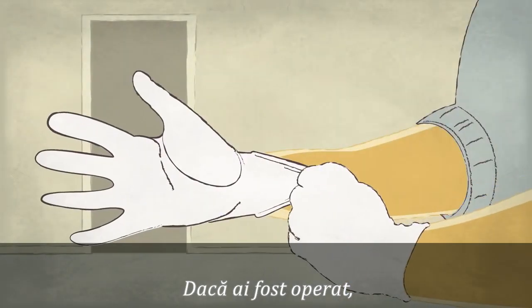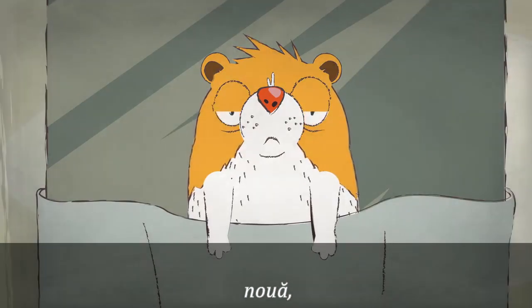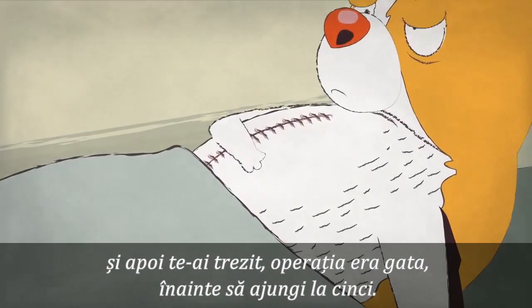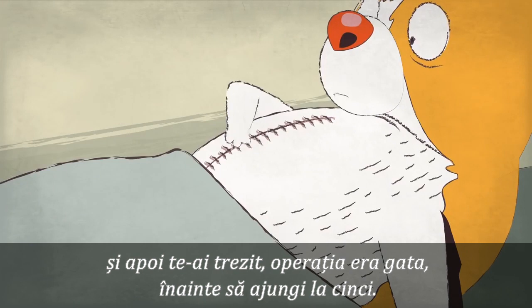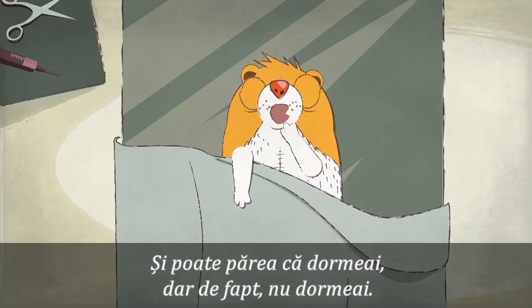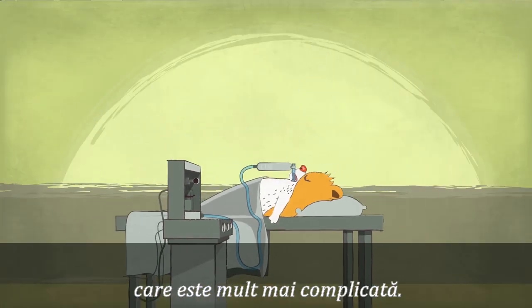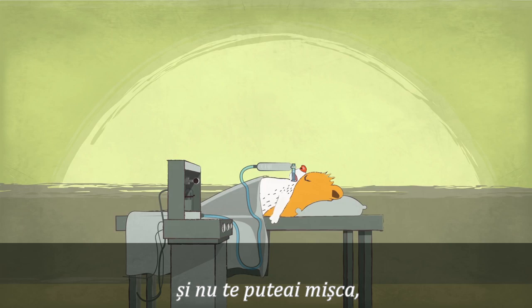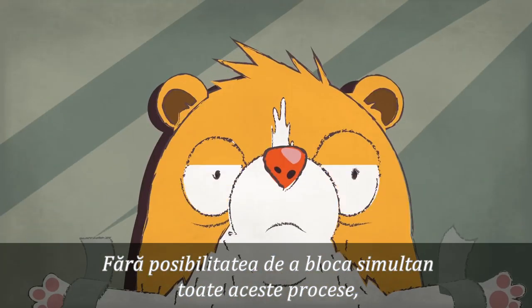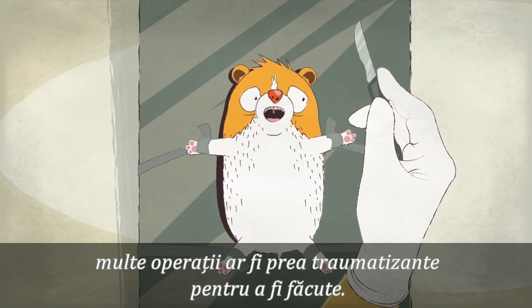If you've had surgery, you might remember starting to count backwards from 10, 9, 8, and then waking up with the surgery already over before you even got to 5. And it might seem like you were asleep, but you weren't. You were under anesthesia, which is much more complicated. You were unconscious, but you also couldn't move, form memories, or hopefully, feel pain. Without being able to block all those processes at once, many surgeries would be way too traumatic to perform.